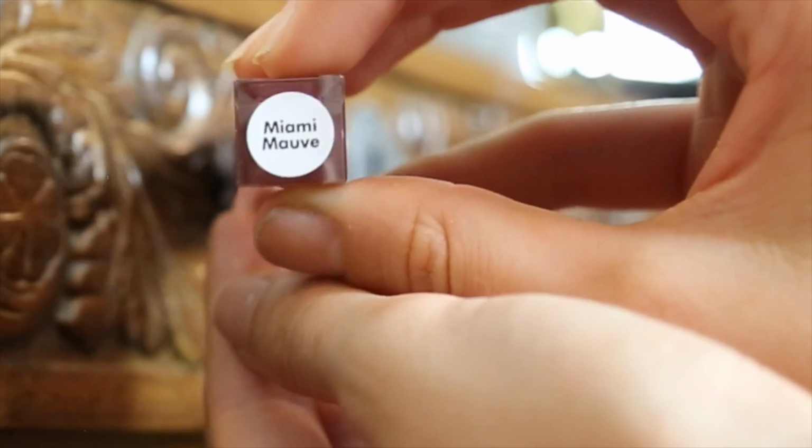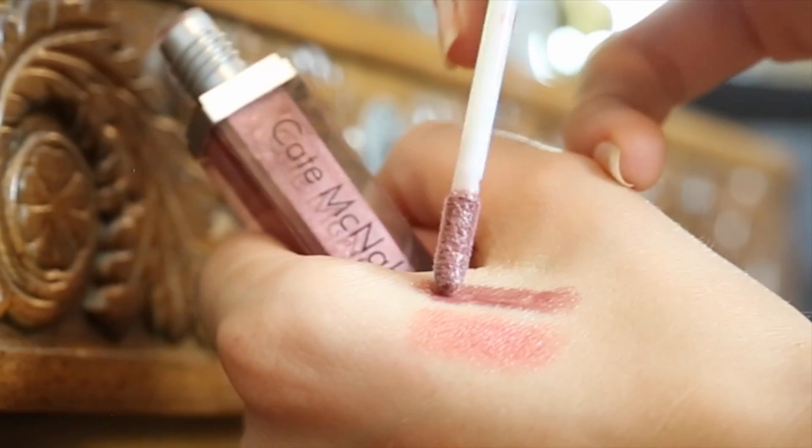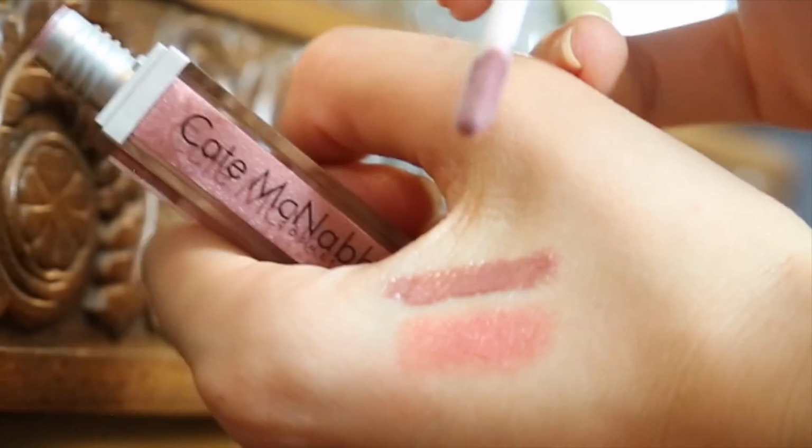Now that I have that on, I am going to be applying my Yummy Mauve, which is a gorgeous shimmery gloss from Cate McNabb Cosmetics. This is kind of a mauve color, so it looks amazing with this little touch of purple we added to our eyes. This is just going to bring the entire look together, but I'm going to apply this mauve color right to the middle and just kind of spread it out with my lips, so that way it gives kind of an ombre effect, but still makes this look super glossy and summer appropriate.